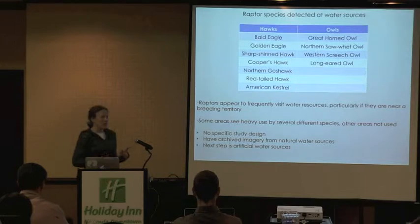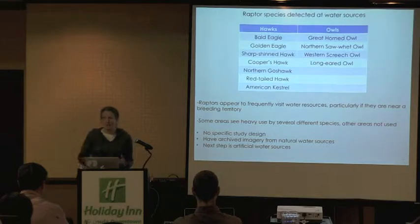So what we're seeing here is that our raptors are frequently visiting the water resources, especially if it appears that they're near a breeding territory. Now, whether or not that animal is choosing the breeding territory because there's water there or what, we don't really know.